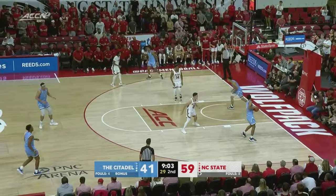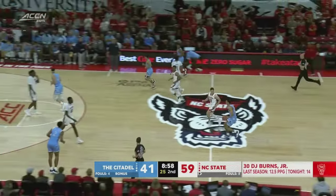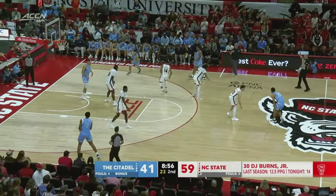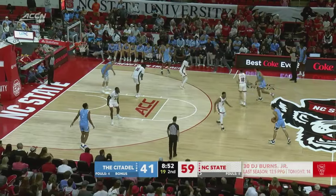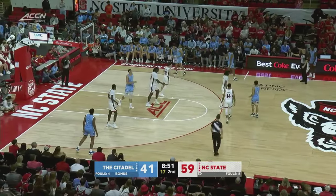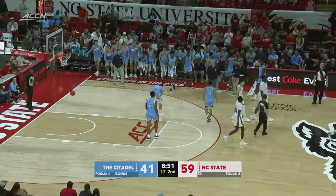Well, Coach Keith said that Diarra was maybe their most consistent, maybe their best player in the offseason coming in. So this is not coming as a surprise to this Wolfpack staff, the type of game that he has put together here. Timeout, Citadel.